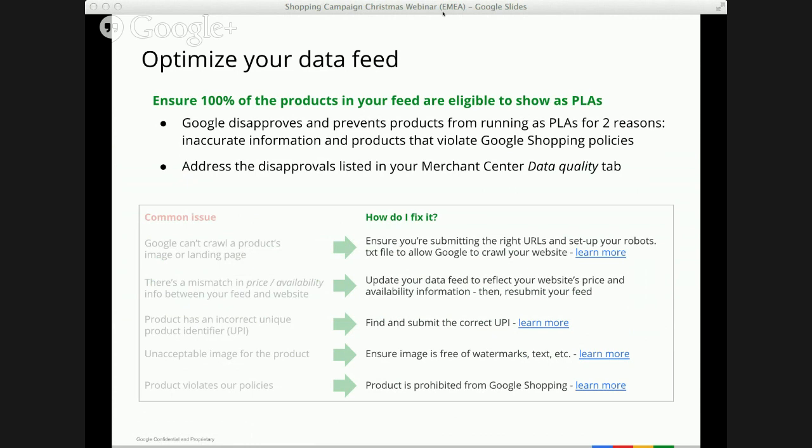The first reason is inaccurate information. So essentially, if you're telling us in your feed that the item costs $10 and you're telling us on your website that it's actually $20, obviously we don't want to send a shopper to that page because it's a really bad shopper experience, and we'll actually disapprove that item from running until you fix the inaccurate information. So that's the first reason.